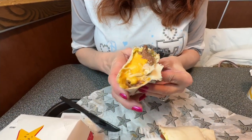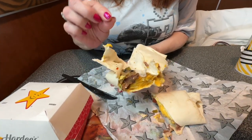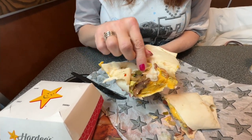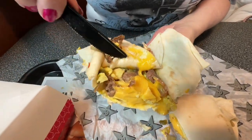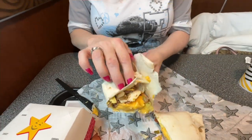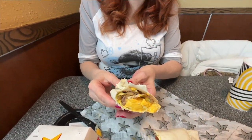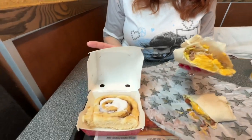So there's plenty of Cheese Whiz on there. I'm gonna open it up a little bit. There's all the green peppers, and let me see. Yeah, there's a lot of Cheese Whiz on eggs. There. Now, this one is 550 calories. We're halving this because we got this and the cinnamon roll.